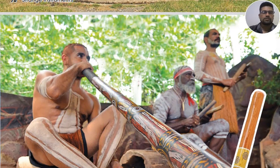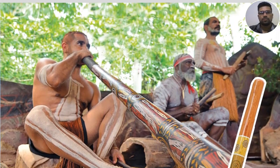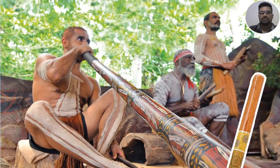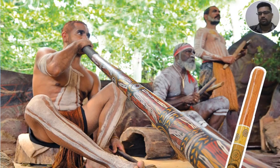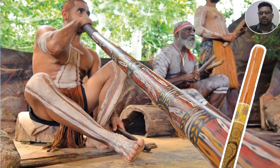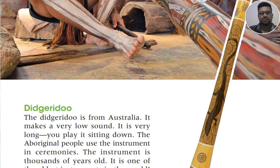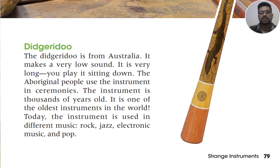Let's take a look at our next instrument. Look at these guys, what they're doing in this picture. So they're playing big instruments. It looks like big flutes or recorders, big trumpets, something like that. So let's see how about the next instrument.